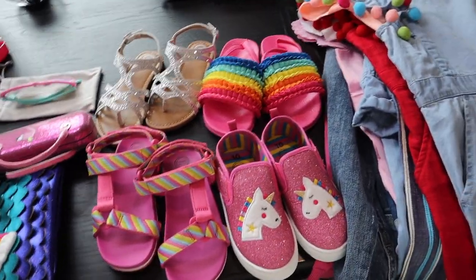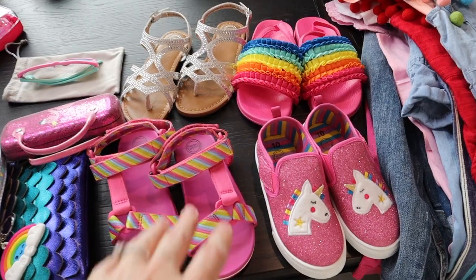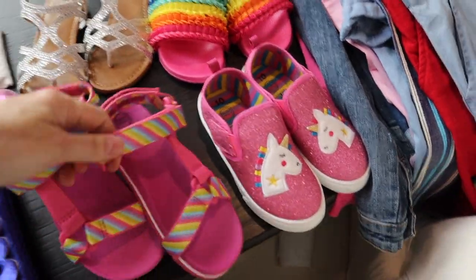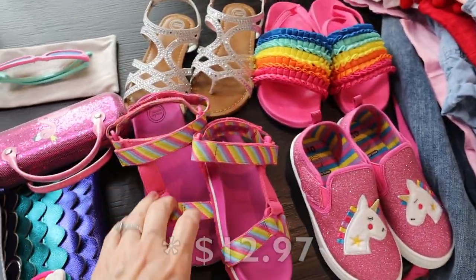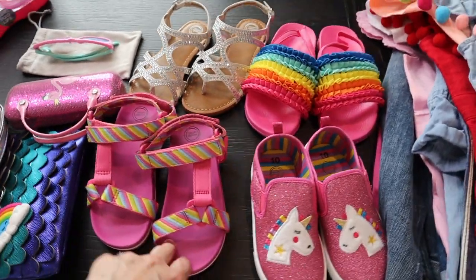Next, I wanted to share with you guys some really cute stuff from Walmart. I absolutely went crazy for shoes. Usually I don't buy her this many because she doesn't wear them all, but I just couldn't resist. First, I got these from Walmart. I believe these were $10. They were either 10 or 12, I'm not exactly sure. If I can find them, I will link them for you.